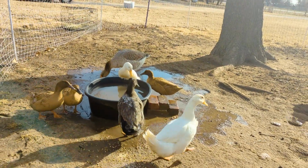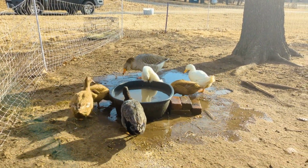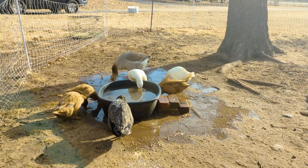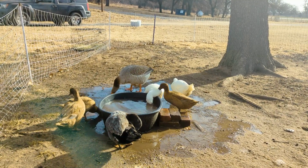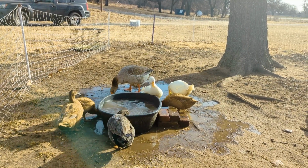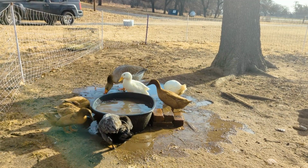She was very sweet, timid as ducks are, but she definitely would eat out of your hand. Even the first 24 hours, she would eat out of your hand. We've had Ego 2 weeks, and he just started doing that this morning for me.